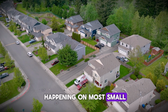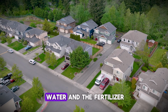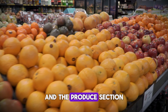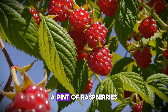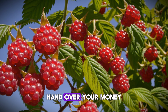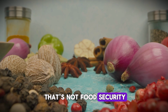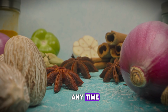Here's what's happening on most small urban lots right now. You've got a lawn that costs you $60 a month to keep alive between the mower, the water, and the fertilizer, and gives you back exactly nothing. Meanwhile, your grocery bill for a family of 4 is running $1,100, $1,200 a month, and the produce section keeps shrinking while the prices keep climbing. A head of organic lettuce is nearly $6. A pint of raspberries in January costs more than a bottle of wine. And every week, you drive to a store, hand over your money, and drive home with food picked green in another country, ripened in a truck, and sitting in your fridge for 3 days before you eat it. That's not food security. That's a paid subscription to an industrial supply chain that reserves the right to cancel you at any time.